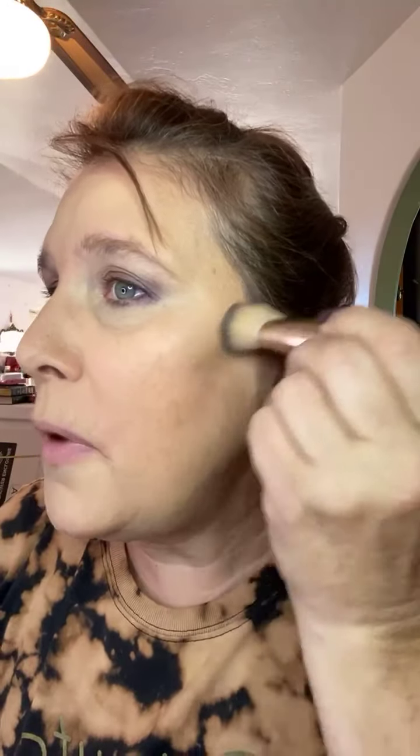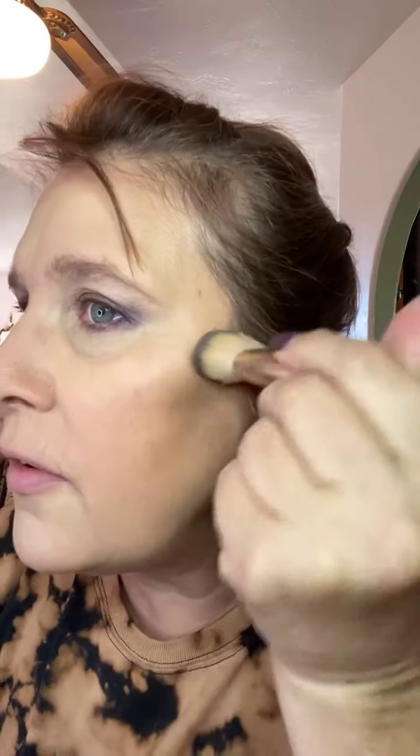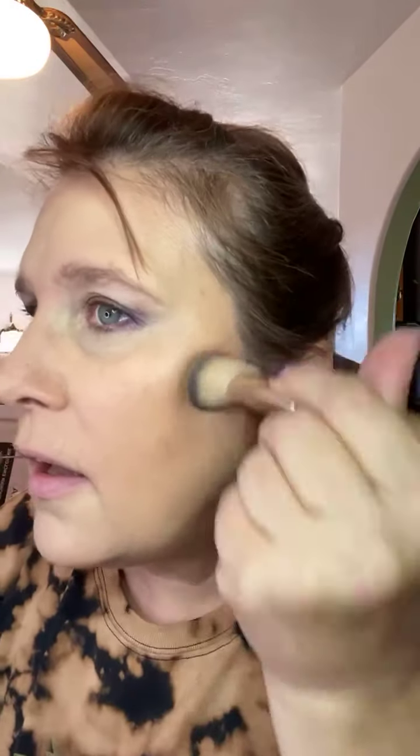All right, so now I've covered my whole face. And I'm going to do my contour. And I go right here on that bone, and I just kind of dab it in. And I'm blending while I do it. I'm tapping. And all of a sudden, I have depth and cheekbones.